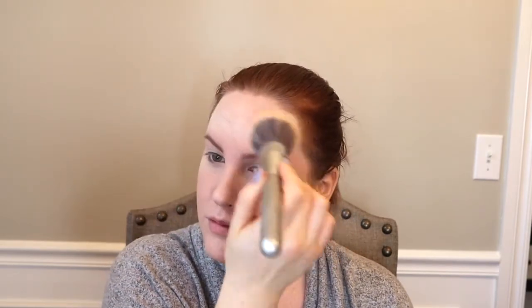Next, I'm going to set it with the Maybelline Fit Me Loose Powder. This is in the shade Light. This brush, if you're wondering, is by It Cosmetics.